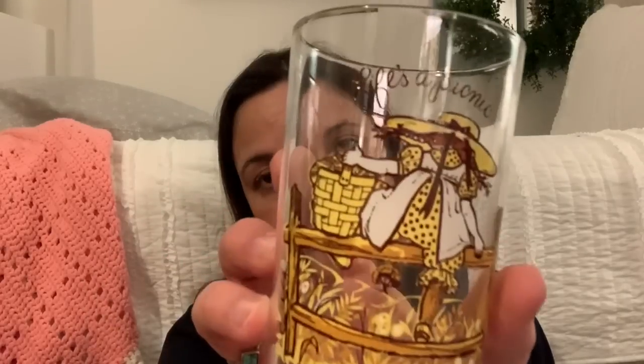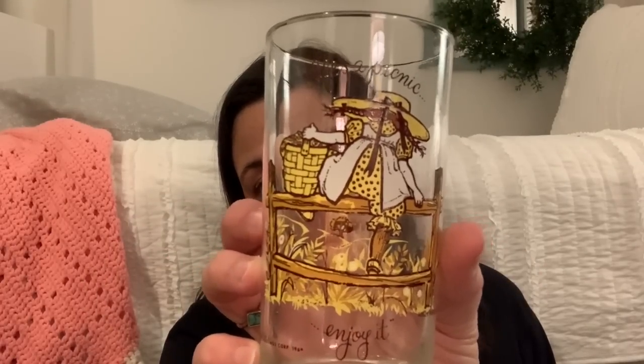Oh my gosh. Maybe I'm gonna wanna display something with some of these. Maybe I don't wanna use them all. What if my children break them? I'll think on it. Life's a picnic. Enjoy it. Oh my goodness. Oh, I love these. Thank you so much, friend from Wisconsin. These are absolutely darling. Okay.